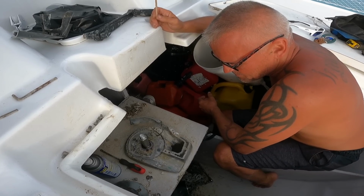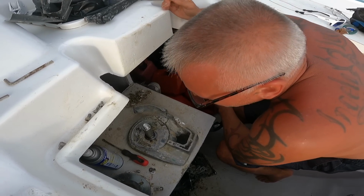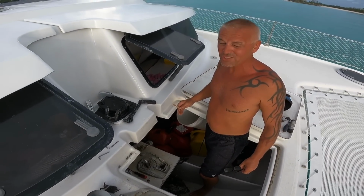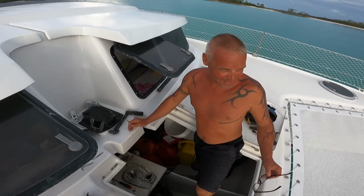So now all we can do is wait. It should pretty much dry. Water level, yeah. But I should do that, because we're on the water. It's not too swelly in here. It is moving slightly. We'll see what happens. If need be, I have sandpaper.